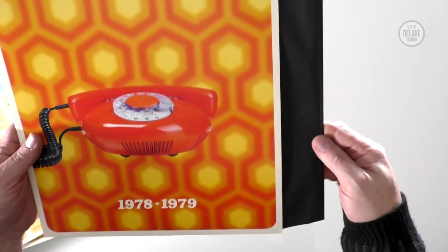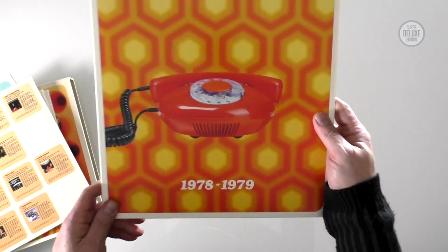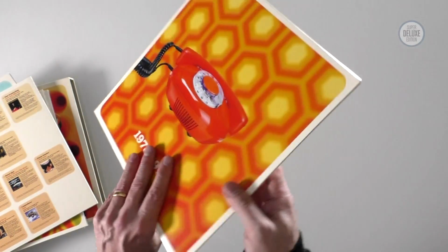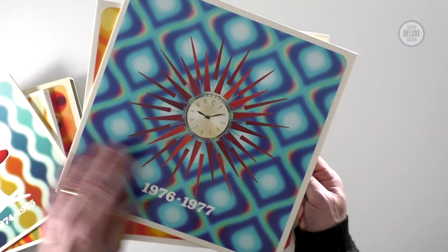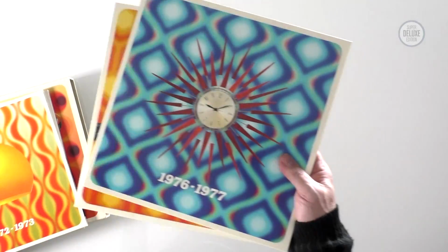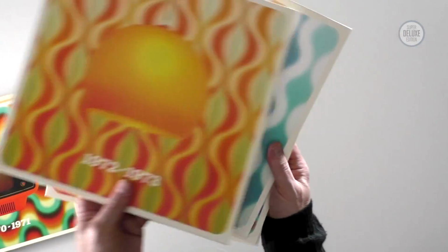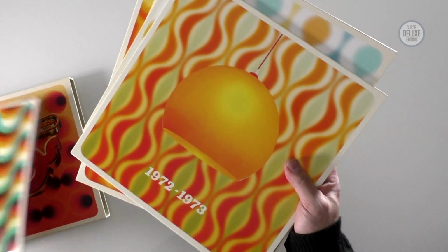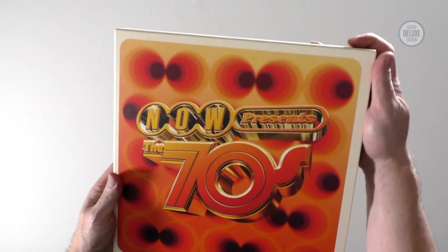Apart from, like I said, Bowie and a couple of other things, it's hard to argue with the selections. They've just gone for big era-defining hits. So these 5 records slot back into the sturdy outer slipcase. So there you have it.